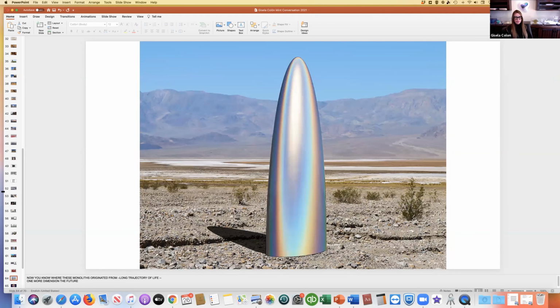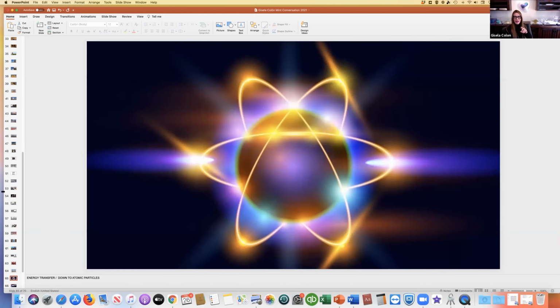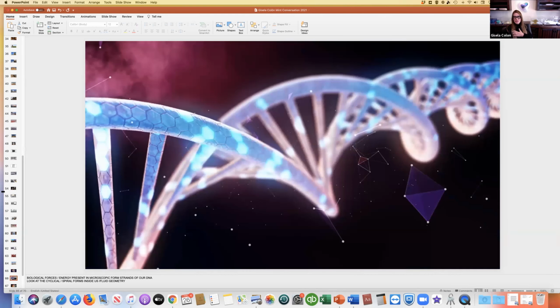And there are also aspects of the future. So not only the past and the immediate past, but going towards the future and drawing from universal energy. So this is, for example, the energy that's contained in atomic particles, where we have elliptical forms, the energy contained inside our cells. Even the biological forces that make us, you see this wonderful trajectory of elliptical forms looping onto each other. And I draw from that.